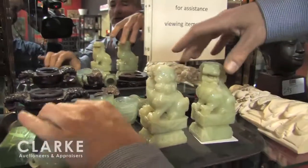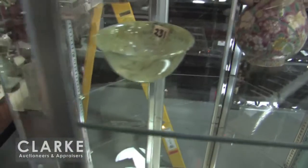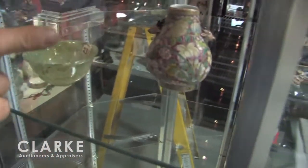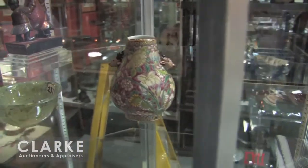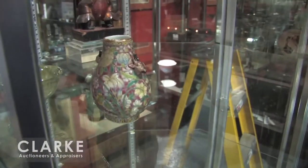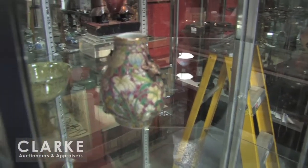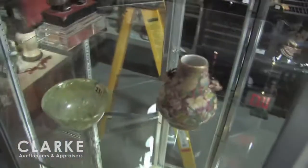Here's a big lot of jade, including these foo dogs. And this lot actually comes with a bowl that's for safekeeping in this other cabinet over here. And Steve, if you can see through the glass here, a beautiful little antique Chinese enamel decorated vase with deer handles. The antlers are as is, but that's also signed, and you can see that on our website.